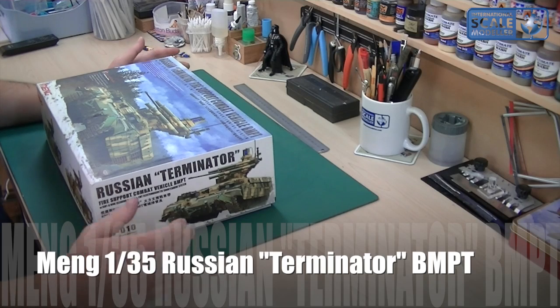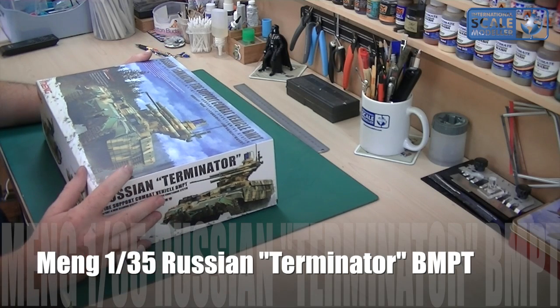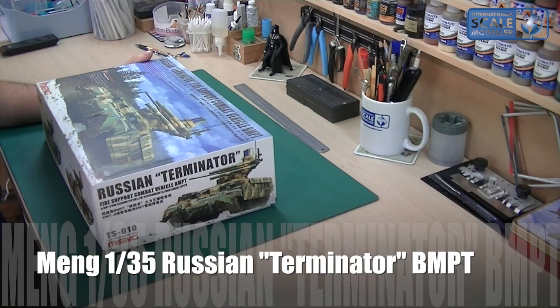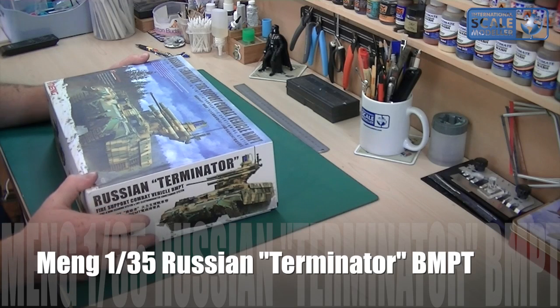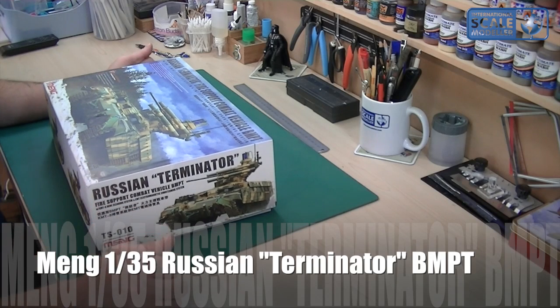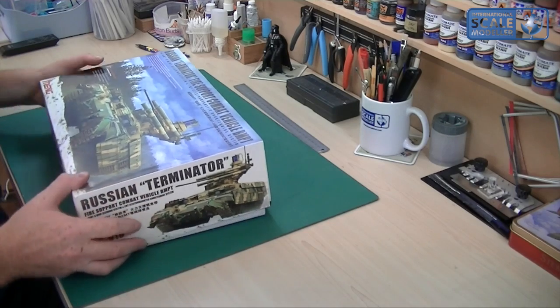Okay, so here it is. As you guys know, I've been waiting for this for quite a while. I've had this about a month now, just haven't had time to get around to doing a review of it. It is the Russian Terminator Fire Support Combat Vehicle BMPT with KMT-8 Mine Clearing System and EMT Electromagnetic Countermine System in 1/35 from Meng.